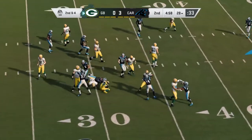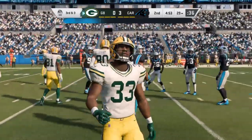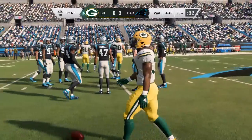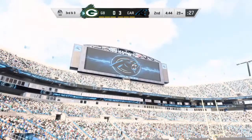On second down, it's Jones. A short gain here, maybe a yard to the 29. But when you go from 2nd and 4 to 3rd and 3, that just tells you who won that battle on the last play, huh? Yeah, first round went to the offense, second round the defense.